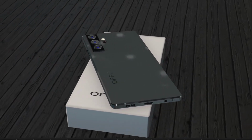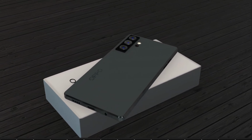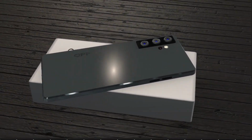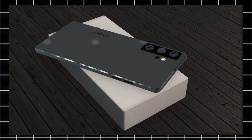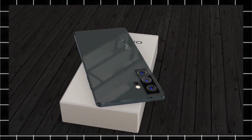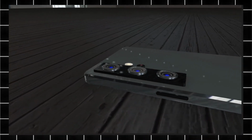The OPPO F29 Plus is a highly anticipated smartphone, priced at an expected $32,999 in India. It features a 6.7-inch AMOLED display with a 394 ppi pixel density and a 120Hz refresh rate, offering vibrant colors and smooth visuals. The punch-hole design provides an impressive 93.4% screen-to-body ratio for an immersive viewing experience.